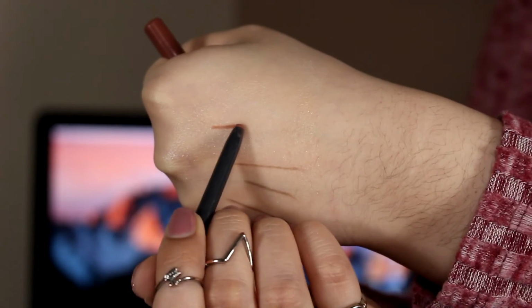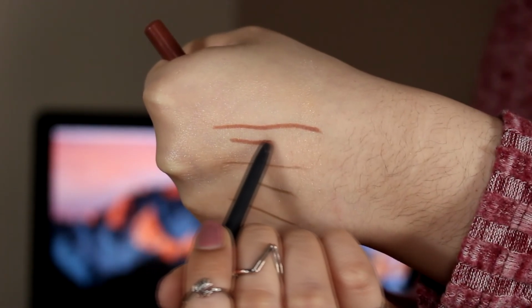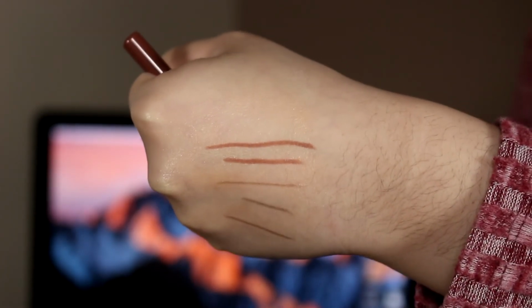This also does have a completely different formula than the Essence ones. The Essence ones are more of a drier formula, not dry like that, but drier, so that it prevents feathering of your lipstick, lip gloss, and anything you put on your lips. But this is more of a creamy, movable, almost lipstick consistency. So it's kind of like a lipstick in a liner form, but I really do enjoy that.